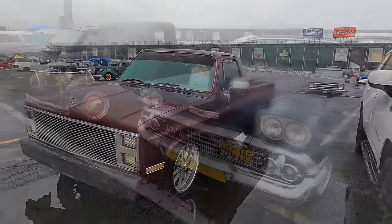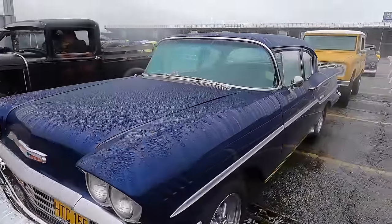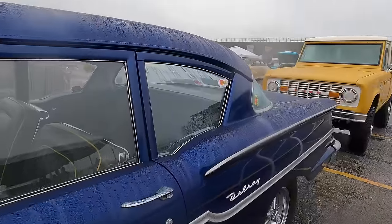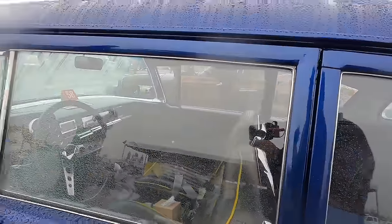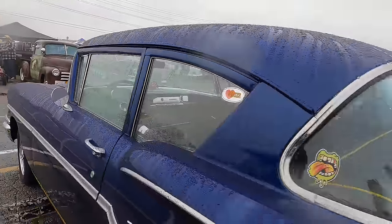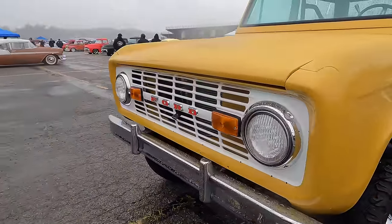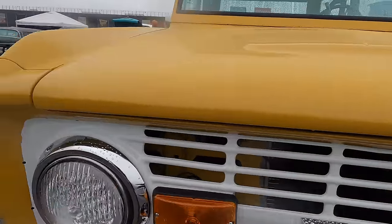Just for you guys. Not for sale, but a 58 Delray two-door sedan. Not one you see very often. It's really clean, early Bronco.